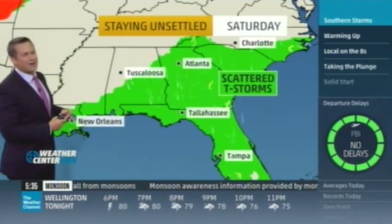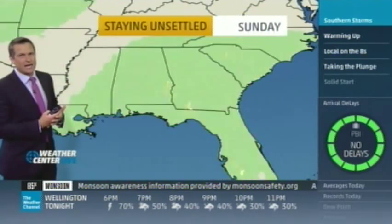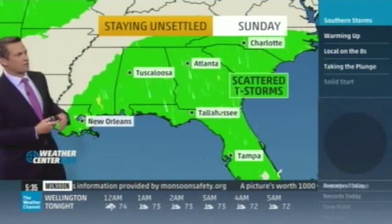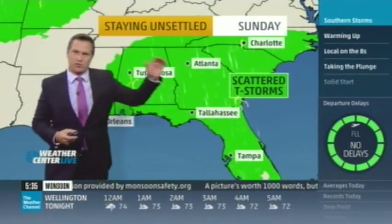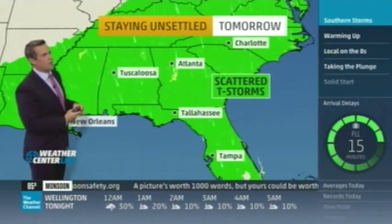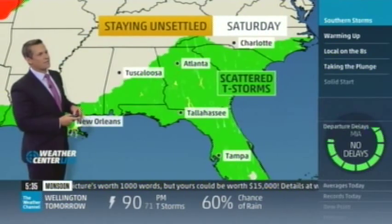And then again on Saturday, still that threat for some storms on and off throughout the day and into the weekend. Father's Day also going to have that chance for some scattered thunderstorms. This goes from New Orleans over to Charlotte and throughout the peninsula, throughout Florida. And tomorrow we're going to see the showers and the thunderstorms again hanging around. That's what we're dealing with.